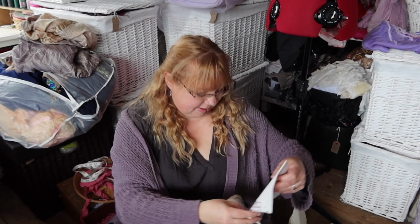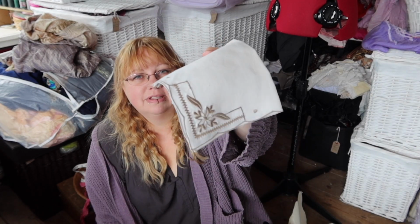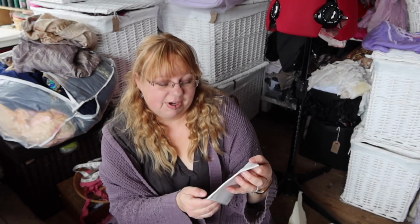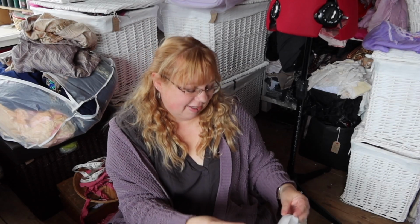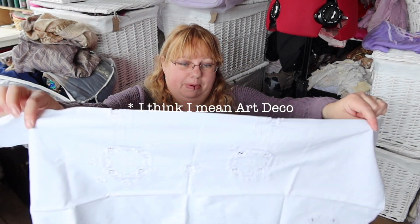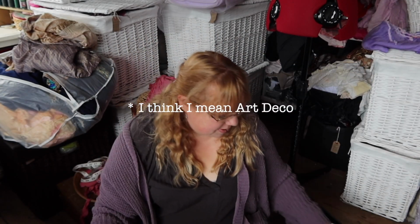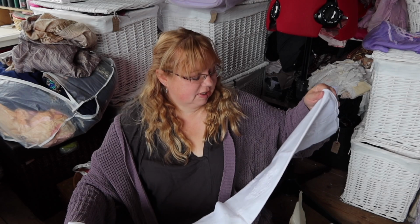We've got another set of serviettes. These are a much more natural linen colour with some embroidery in the corner. Very Art Nouveau. They're nice. Another white tablecloth, smaller one. I wonder if these are from the 1930s. These are very Art Nouveau patterns, that sort of era style, I think. Difficult to know whether it's worth bothering trying to bleach or just dye it.